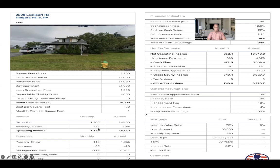$1,200 monthly rent minus 3% vacancy rate, minus your monthly debt obligations. As you can see, taxes, insurance, property management fee, and your mortgage payment. Your monthly mortgage, you're paying $390 plus all your debt obligations. At the end of the day, look at this. Mind-boggling monthly net cash flow of approximately $472. This is truly an amazing cash flow property, but it's much more than cash flow. I will talk about the multi-dimensional aspects of this type of asset class later on in this video.